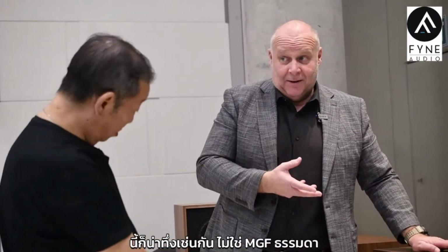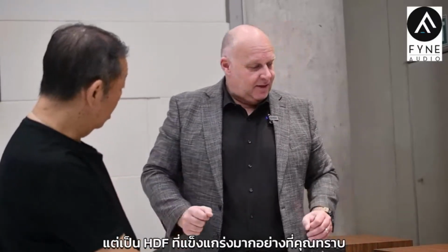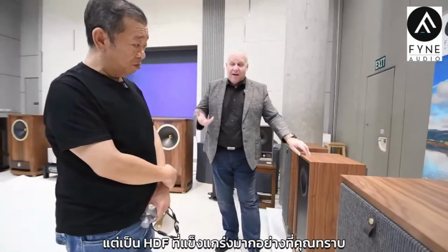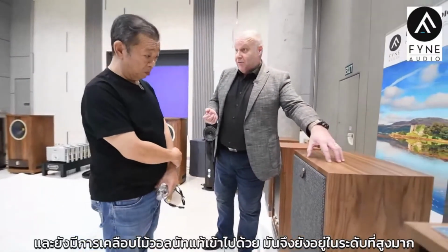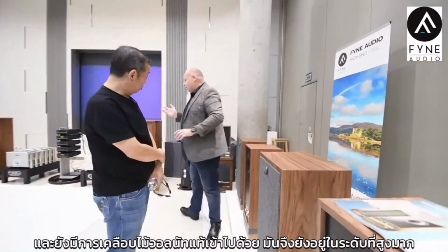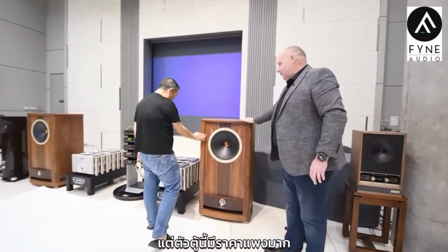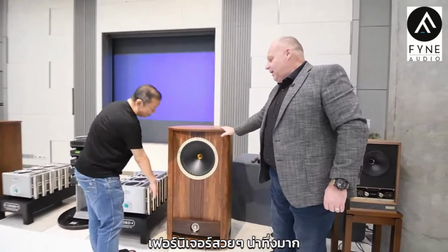They are amazing. But it's not a birch ply laminate cabinet. It's not MGF, it's HGF. So it's a very strong cabinet, and it still has a real walnut finish. So it's still at a very high level. But these cabinets are insanely expensive to manufacture. It's a nice piece of furniture. It's beautiful. They're amazing.